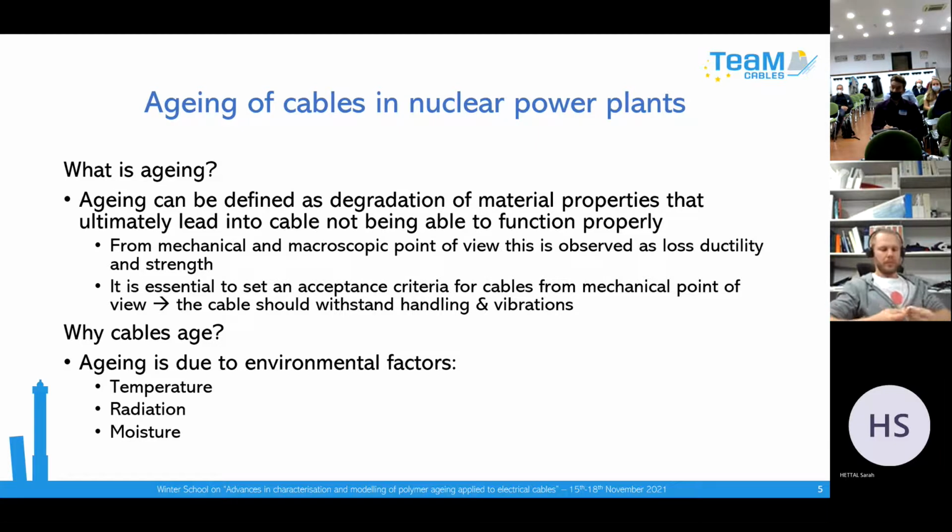Actually, I'm not sure how well you can see, but I have this small, neat XLPE tape. And as you can see, it's in good condition. You can bend it, it has strength. I cannot break it. And then on the other hand, I also have an example of aged material which has lost its ductility. It's here. And this material is fragile.